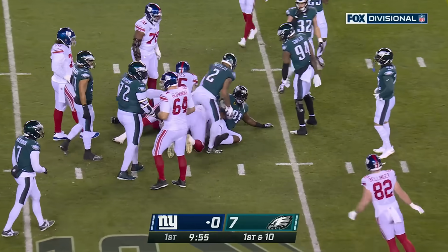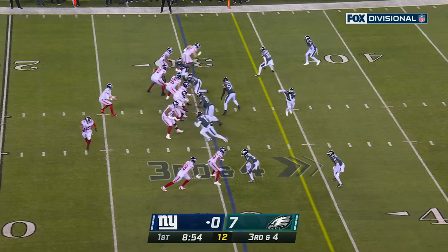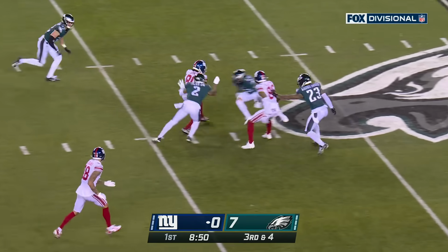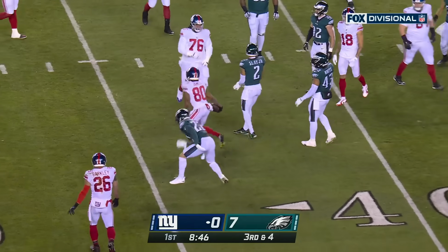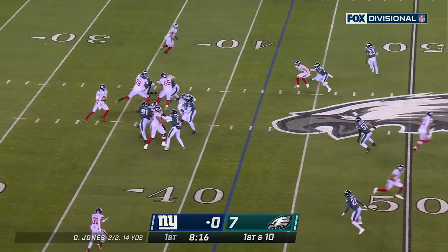Saquon Barkley straight ahead for a gain of 4. Stopped by Fletcher Cox. 3rd down and 4. Jones has Richie James and a first down for New York. James stays on his feet, gets ripped down eventually. But the line did a nice job with protection. Can they hold up tonight?